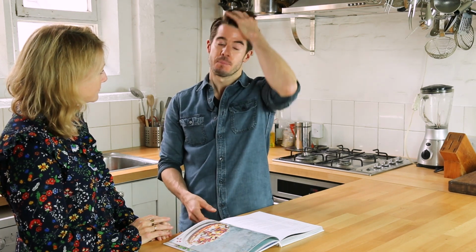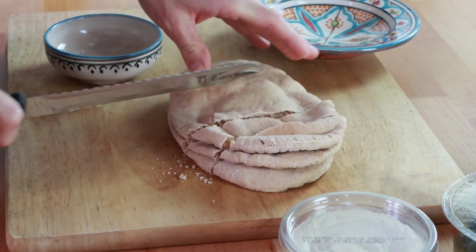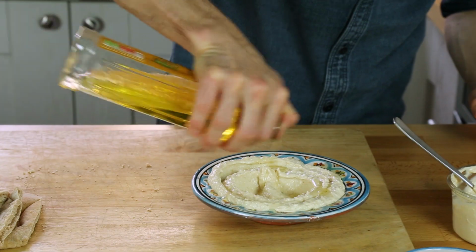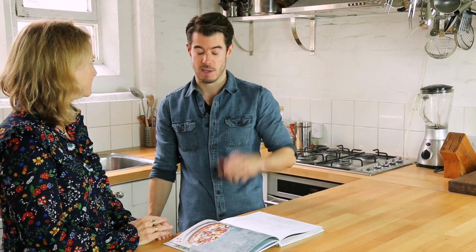So things like just grill some pitas, toast them in the toaster, slice them up. Get some lovely hummus, put your hummus in a bowl, drizzle over some olive oil, put some pine nuts on, so it looks a little bit more impressive. And then everything would look lovely with just little bowls of olives, like a little mezze mix. It's delicious. Yummy. And super easy.